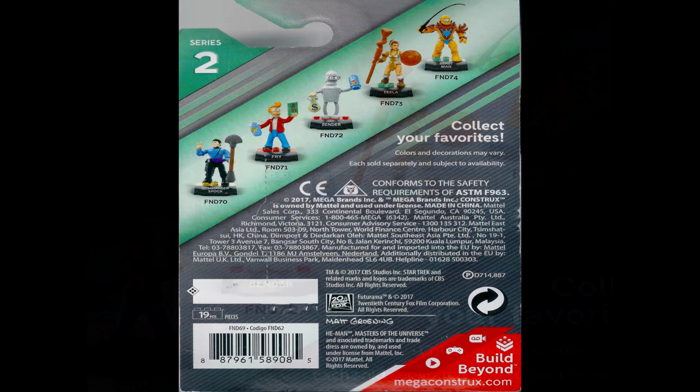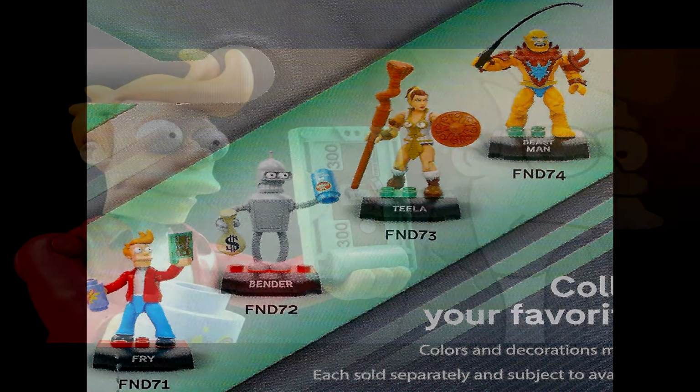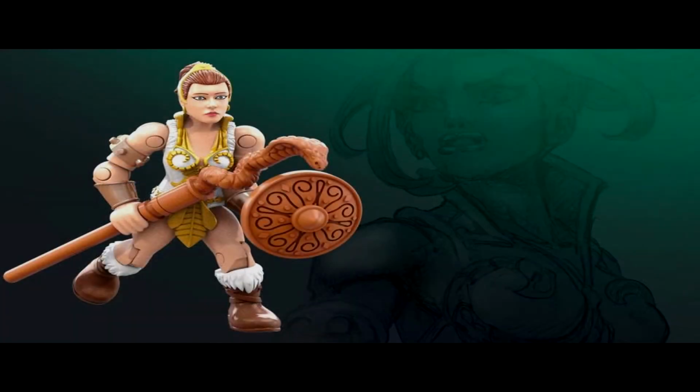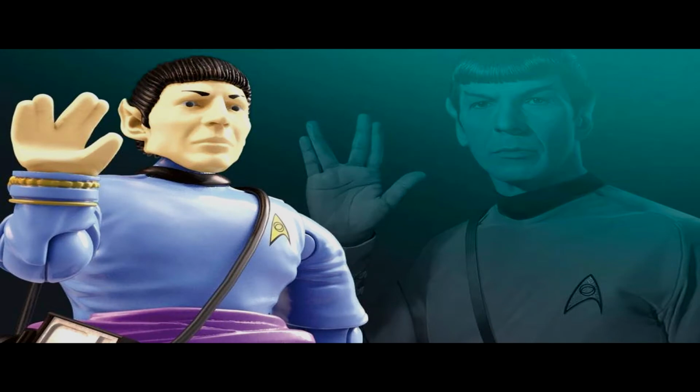There are 6 figures in Series 2, 2 from Star Trek, 2 from Futurama. Fascinating. Includes Bender. I'm not too thrilled about that show though, but anyways. And from He-Man, Masters of the Universe, Teela, and the Beastman. You can find them online, eBay, that sort of thing. I do believe that these figures were not released in the United States up to this point, but I have not seen any of these in stores as of yet.